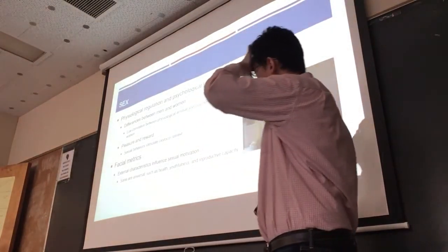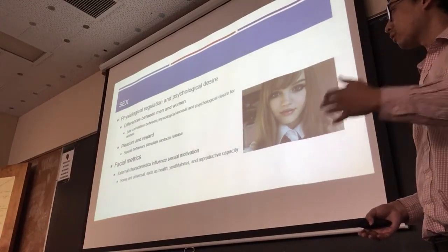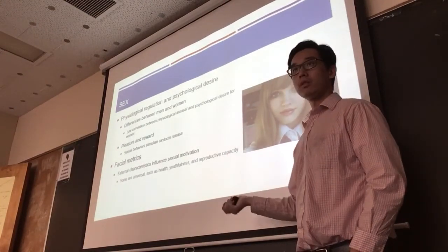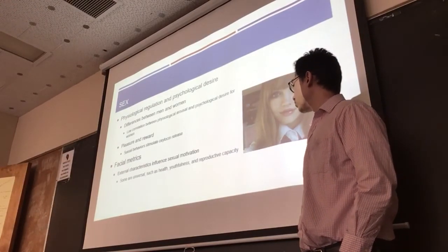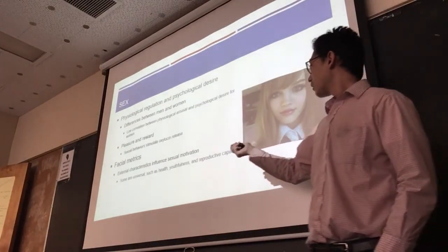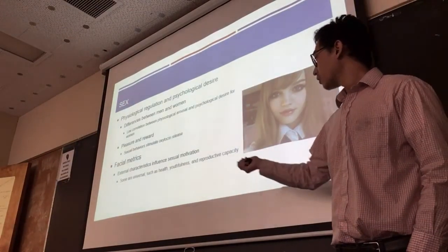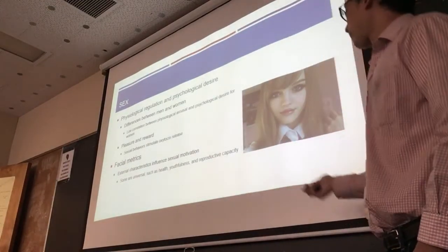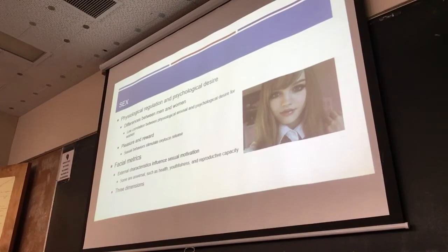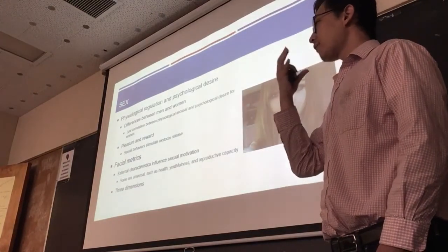Some external characteristics are universal to all human beings, no matter whether you are a man or woman, what culture you are in, or what language you speak. These characteristics include health, youthfulness, and the capacity to reproduce, because they indicate that this opposite sex is ready to reproduce new generations. So these characteristics are more attractive to people. And what is facial metrics? It is the study of how people judge the attractiveness of the characteristics on the faces of other people.